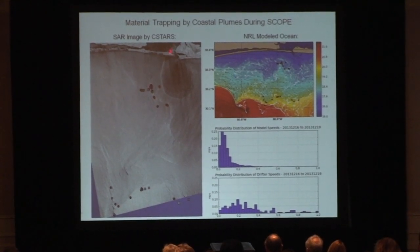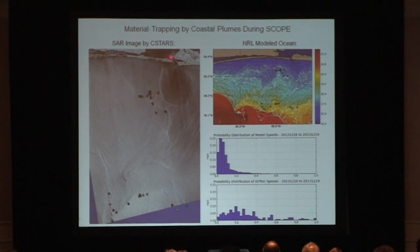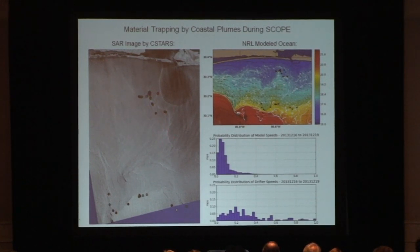One of the clearest images was that this inlet, where the experiment was centered, was sending fresh water into the Gulf, and this is the edge of the plume of that particular day. This is the edge of the plume from the previous day. And we had released a bunch of drifters the day before.